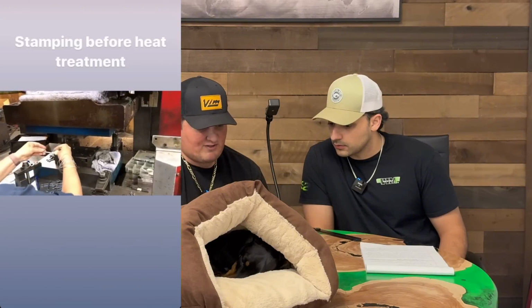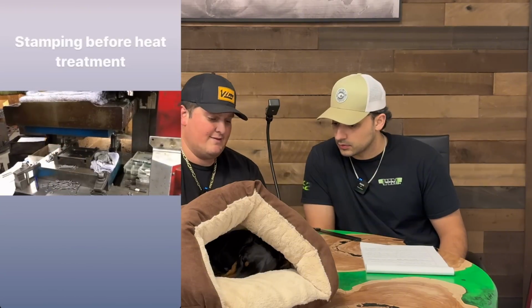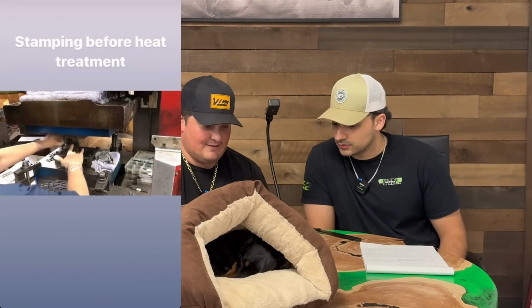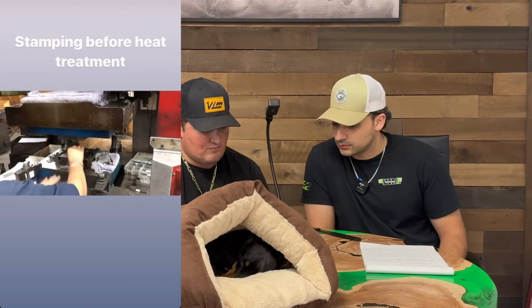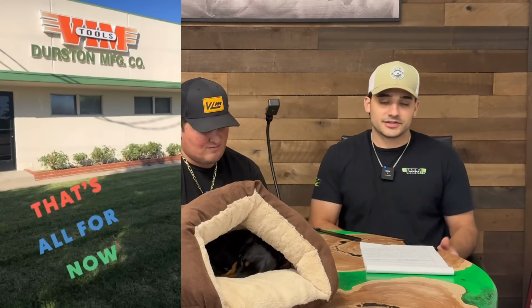That's pretty self-explanatory, stamping before heat treatment. Obviously you have to stamp them while they're soft, then you have to make them hard. And that was them finished. So that's some of the videos we have from that factory. That was what, 3 years ago, 4 years ago? Yeah, that was 2019. So that's 5 years ago now. That's a little history. We have a lot of history.